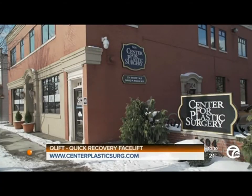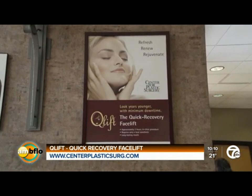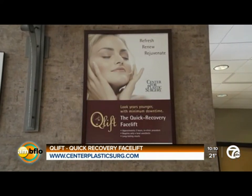Well, QLift is basically a facelift. About 15 years ago, facelifting became less invasive. And about that period of time, everyone sort of thought up a name for their facelift. So the QLift is basically a facelift that's not quite as invasive as the old way of doing it, with a name.